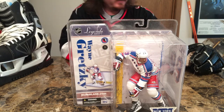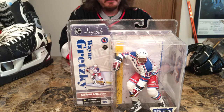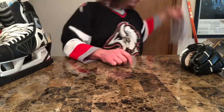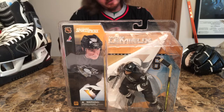He played with the New York Rangers. Of course, up in New York, they do things big. They pay lots of money for good talent, and they paid for the great one to play. And so there you go. Now, unfortunately for me, I only have the one Mario Lemieux, Pittsburgh Penguins.